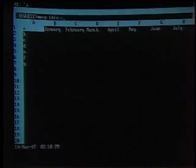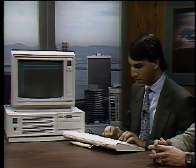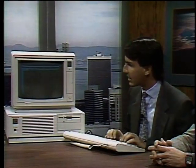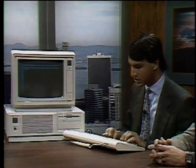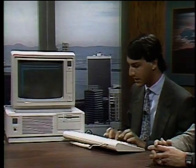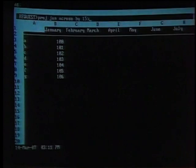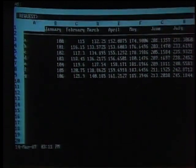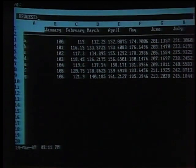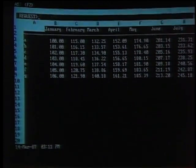I can say move this column down to, and it'll move it down. If I want to underline this row, I can say underline this row, and it'll go ahead and do that. If I wanted to put some more numbers in January, say, I can say put 100 to 106 in Jan. It'll do that. I can project those numbers. I can say project Jan across by, say, 15%, and it'll go ahead and just project all the way to December across. If I don't like the format of that, I can say format this, and HAL will format it to 2 decimal places.